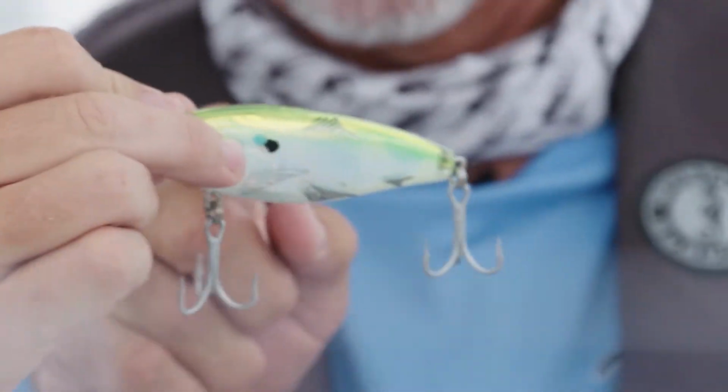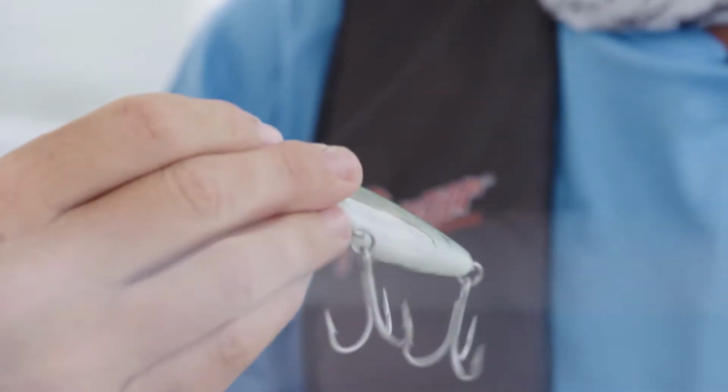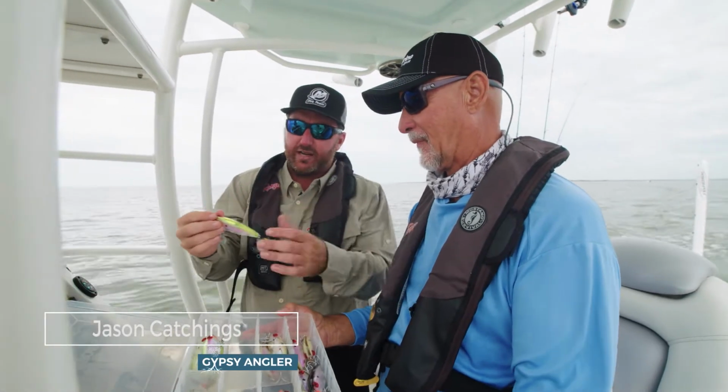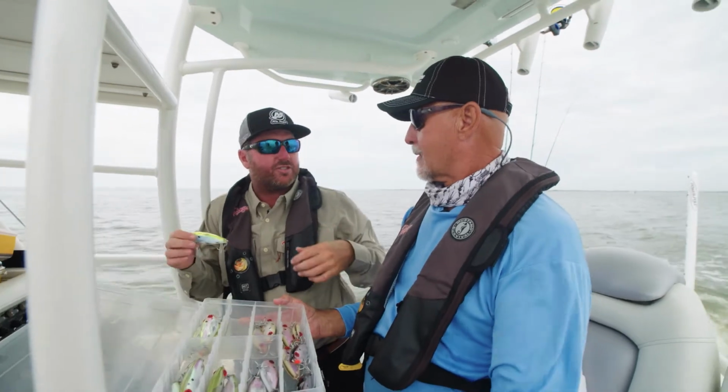That's that new double XL Mirrodine. It looks just like a pogie, doesn't it? It's got the sheen to it. It's got the profile, 3 inches to 4.5 inches long. I will bet that this suspends underwater a couple feet. So when the pogie's getting in rafts, it's going to match the hatch real perfectly.